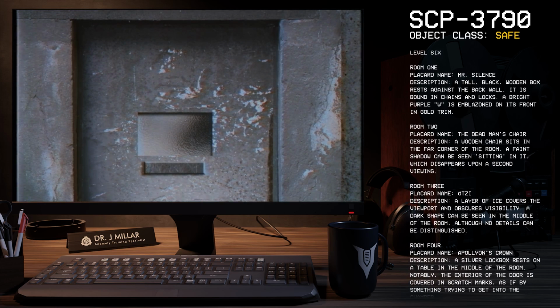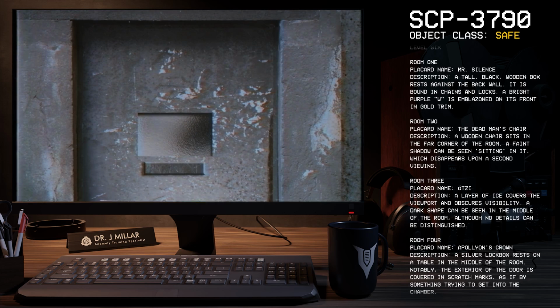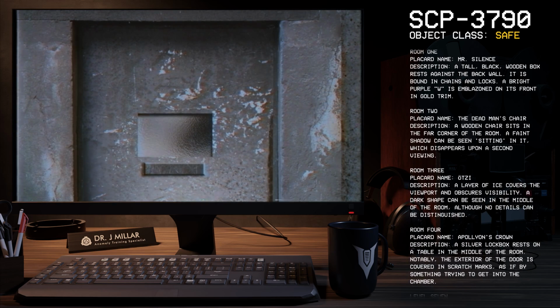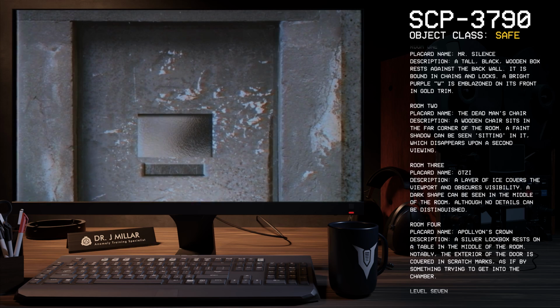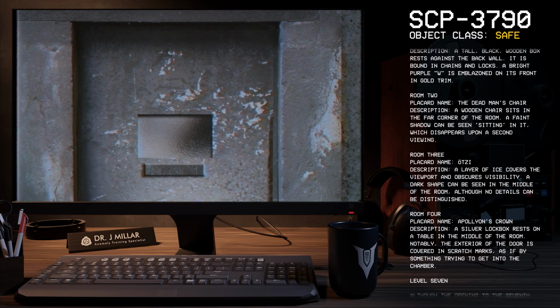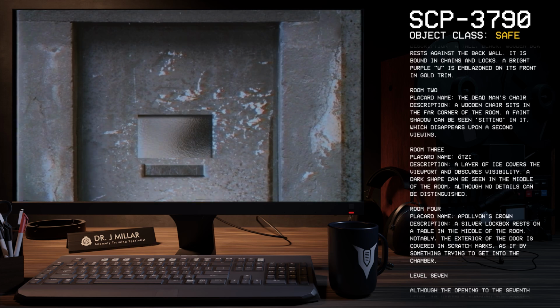Room 4. Placard name: Apollyon's Crown. Description: a silver lockbox rests on a table in the middle of the room. Notably, the exterior of the door is covered in scratch marks, as if by something trying to get into the chamber.